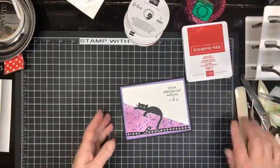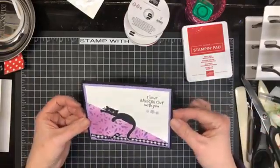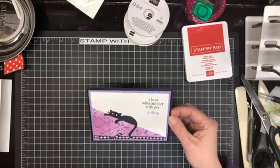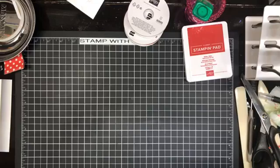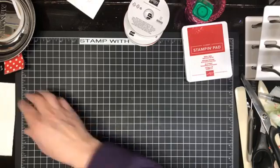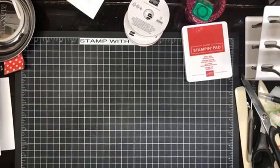All right, there's our first card, my friends. And it's much easier if you cut the cat out, I promise you. All right, now I have to go back to this mess that I created.